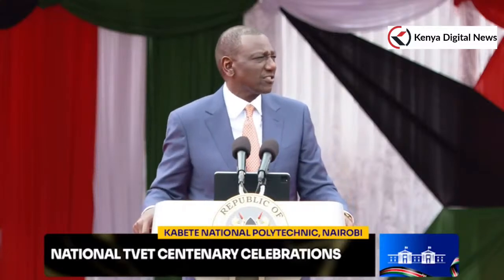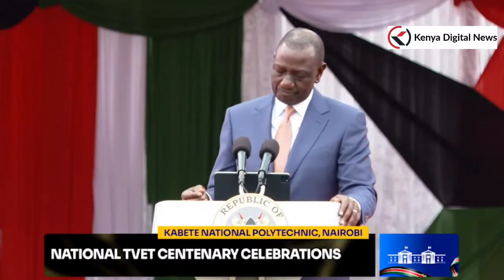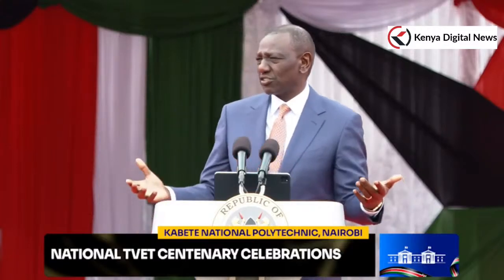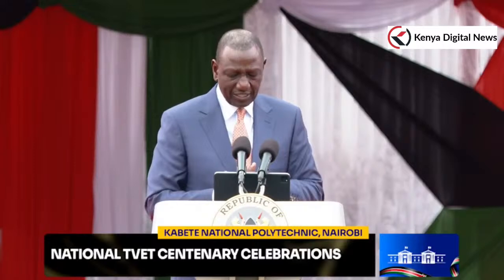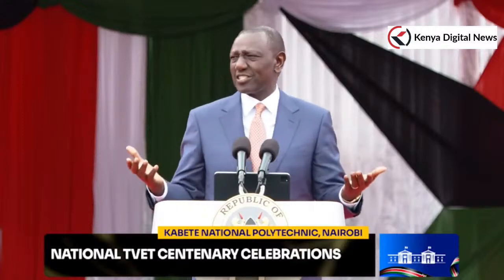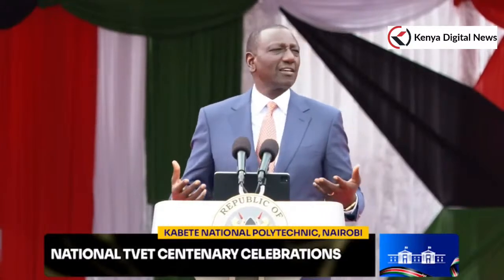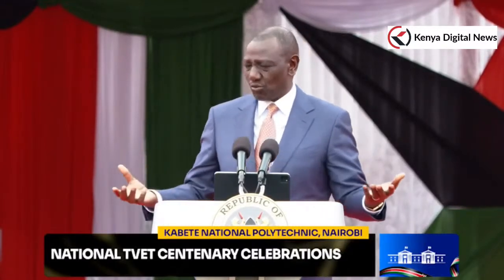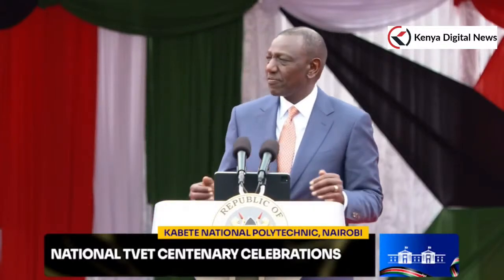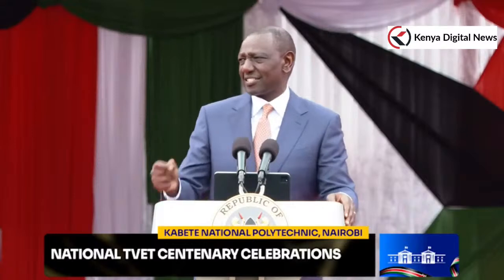I remember when I was Minister for Higher Education and I was pushing for TVET, there was a lot of pushback then that formal education was much more superior to TVET education. Today, I think we have equalized the fortunes of all Kenyans. The choices are now as open as they can get. You have students joining either TVET or university equally, and they can sample opportunities also equally. And therefore, I am very proud of the journey that TVET has made, especially in the last 10 years.